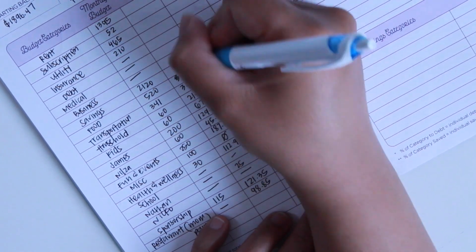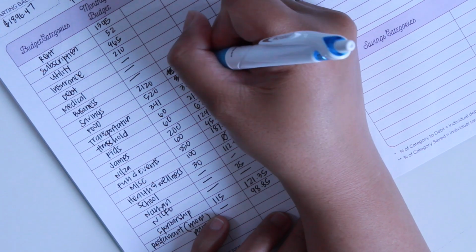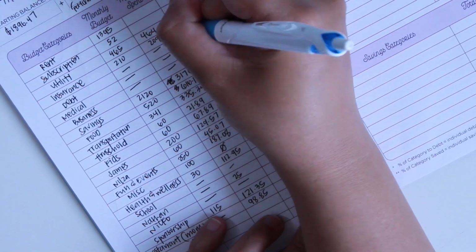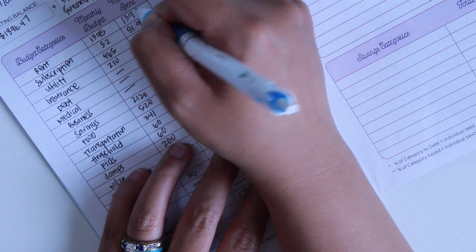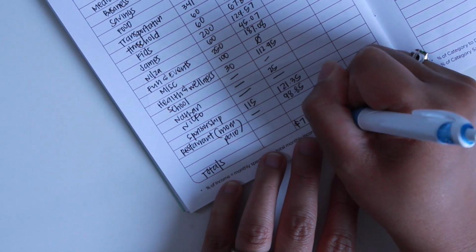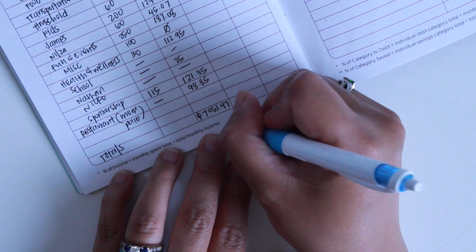But there are 2 months of the year where it's 3 paycheck budgets, so I believe it's like 42 days of spending that we track for the month. So those ones took me a while to get the hang of. And so our grand total for all the spending that we did was $7,051.47.